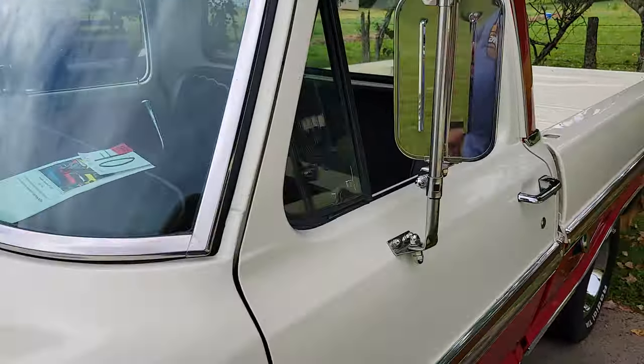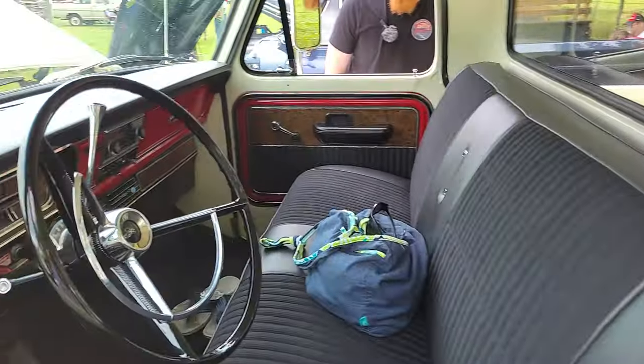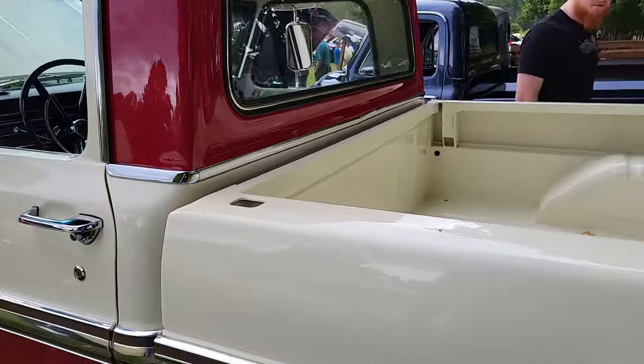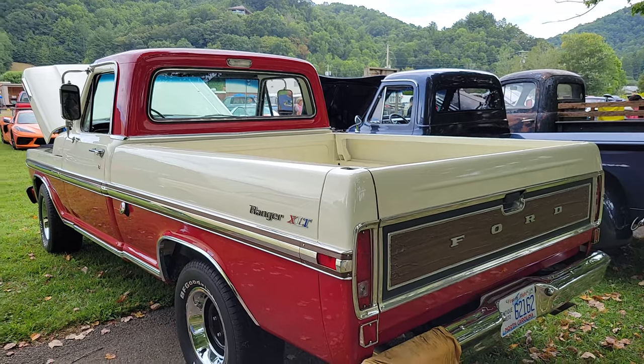Danny's truck. Hey, you all right, John? Nice. Isn't that gorgeous? It's so funny. All these Ford trucks smell the same. Say what? They all smell the same. Oh, really? This is awesome.